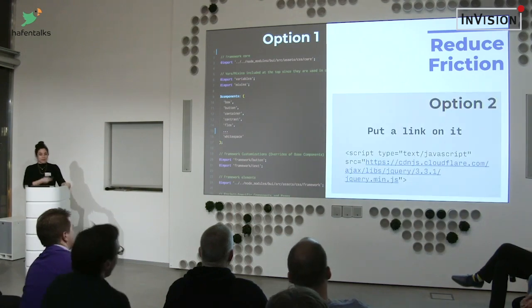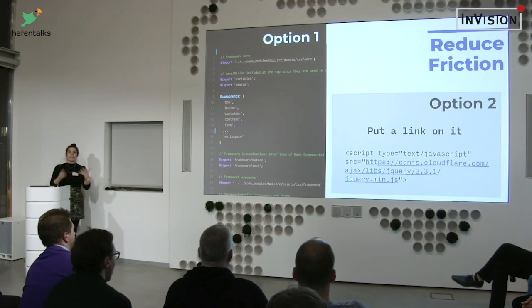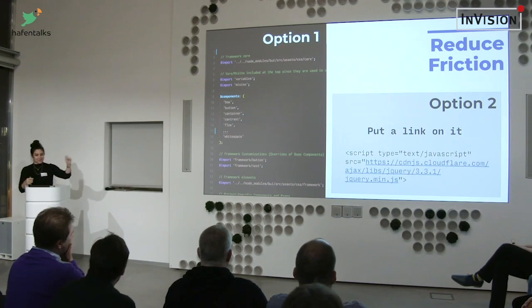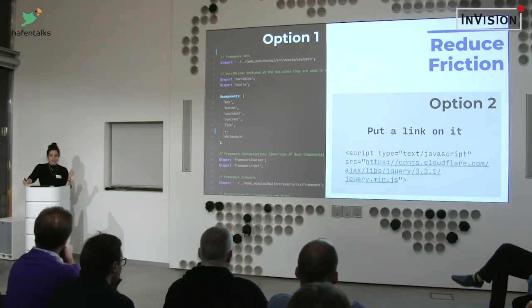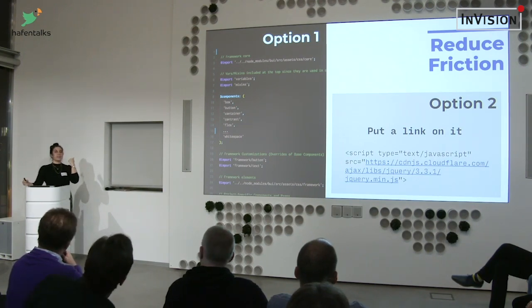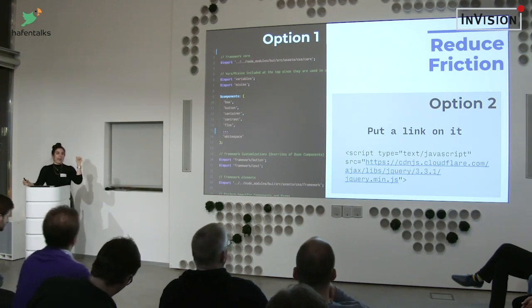So we also included the second option. And I mentioned that when we were using semantic versioning, we were building assets every time we put out a new release. And so this is just a link to jQuery, but it's the same idea where we would have the CDN that was a private file that people had a link to, and they could just include the icons, the CSS, and the JavaScript when they needed it in the head of their file.